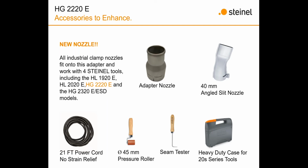So you'll see there in the bottom left, the 21-foot power cord with no strain relief. What that means is our tools, the 1920 and up, can all be replaced with this power cord. It's just a couple screws to take out and pop back in. It's field changeable. And that allows you to not have to have many extension cords plugged in, or if you're doing some window tinting around the car, you no longer have the cord dragging on the vehicle or whatever you're working on. It's a lot longer cord.